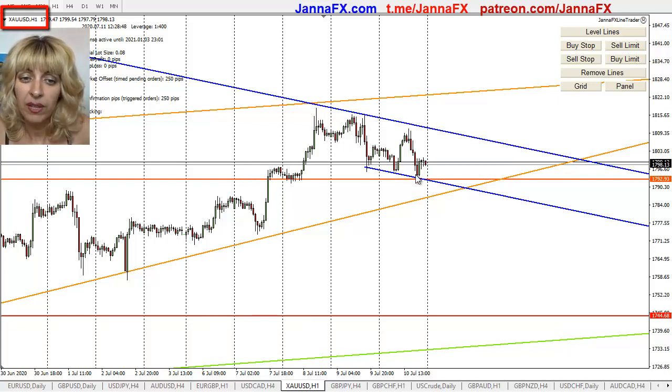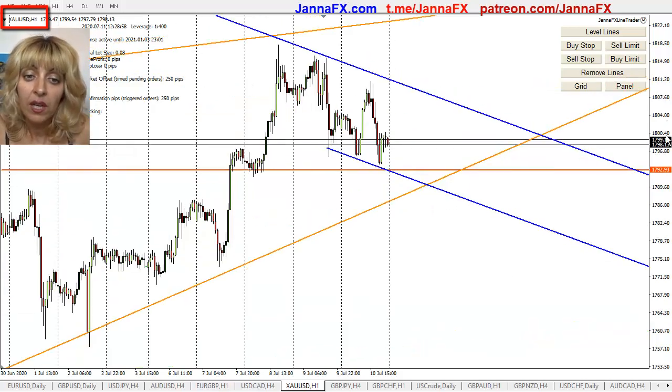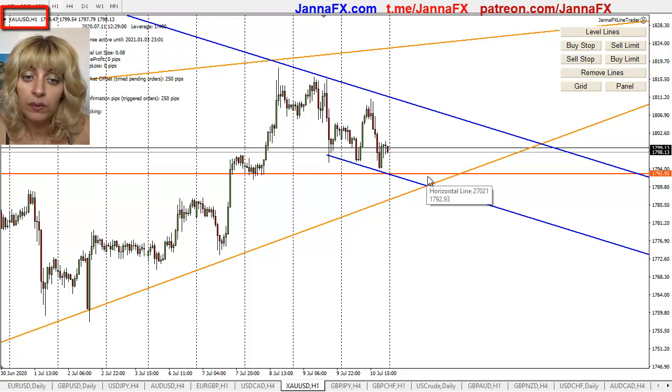Afterwards there was nothing really good. So guys, you see here is a lot of movement, right? A lot of crossing over the different levels. And that's why it gives me a possible good area to enter. So we had previous consolidation, and if it goes into this area, that would be nice for possible entry points yet again.